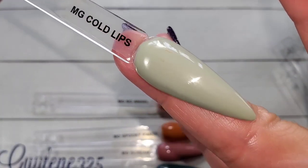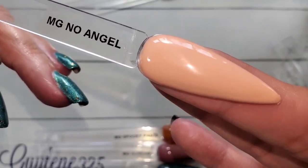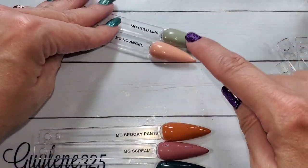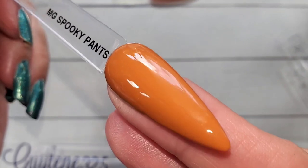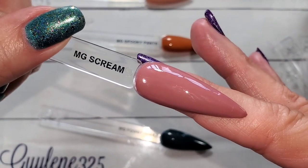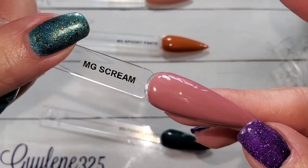Those are gorgeous. Again, these have two coats and a top coat. Cold Lips. They all are awesome with two coats. No Angel. This is a little bit peach leaning. That one is definitely just like a sage green. Spooky Pants, oh my God. It is a toffee, beautiful, beautiful toffee. Scream. This is what my daughter has on her nails right now, and I will put a picture of what I did on her. Love this color too.